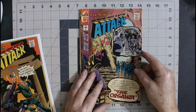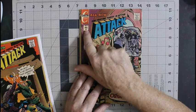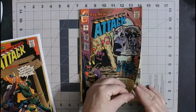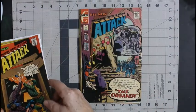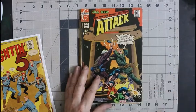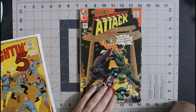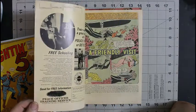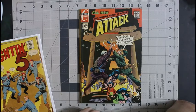Our Fighting Forces in Action, Attack. This is number 8. From November 1972. And if I check the indicia, of course, it says November 1972. So maybe you learned something just now. Our Fighting Forces in Action, Attack, number 13. This one is in really nice shape. Yeah, white pages and the whole nine yards. If I were grading comics, I would consider grading this one.